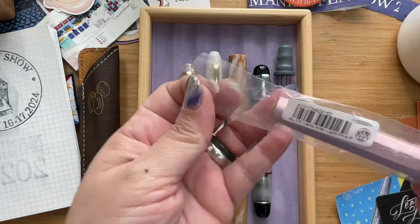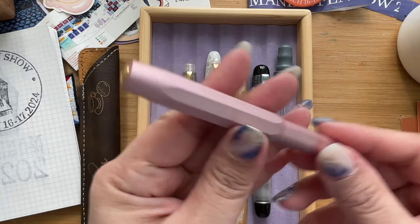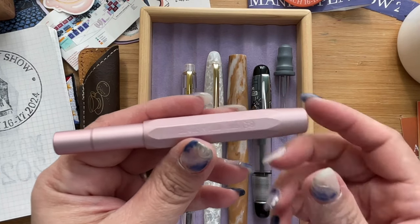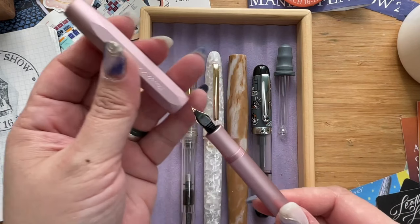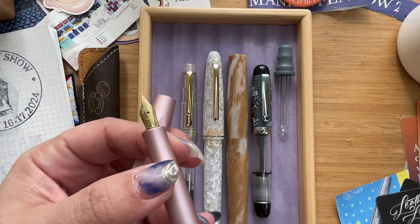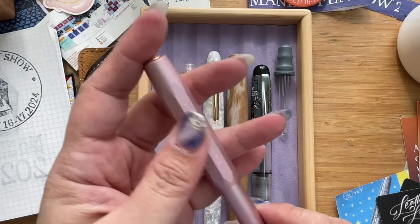So let's go ahead and open it up. This is how it looks. Kaweco Hello Kitty with a nice little bow. Okay, nice little pale pink color, and you have Hello Kitty right there. So cute. Okay, so I have her.